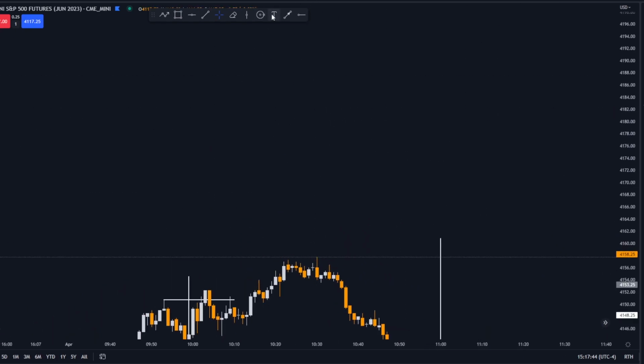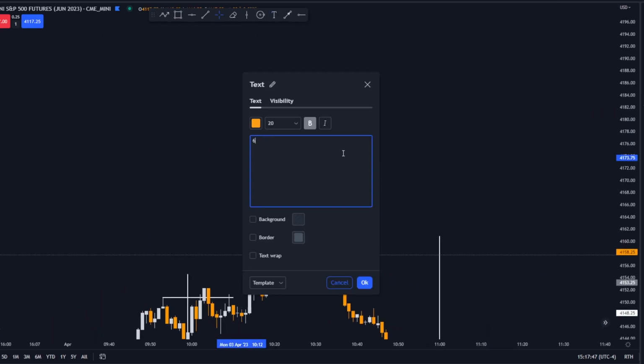Now the results are 67 winners, which means 5 handles times 150, which, if you used 3 contracts, which I assume some of you do, like I do, is around 50,000. With this simple strategy. That's just insane.